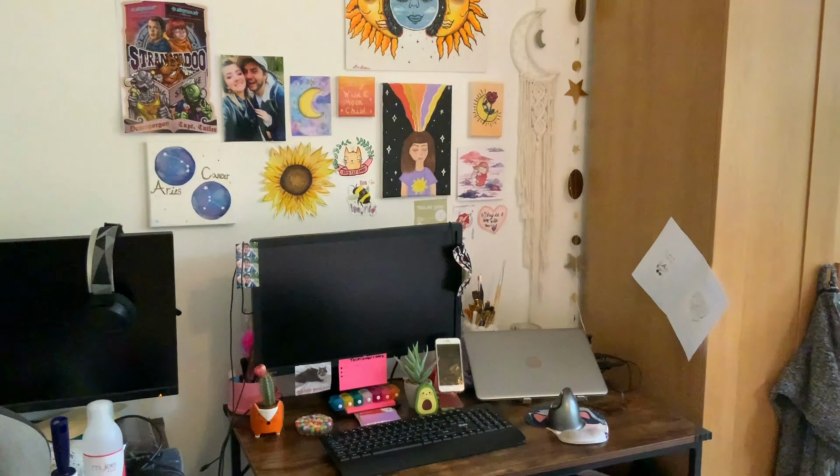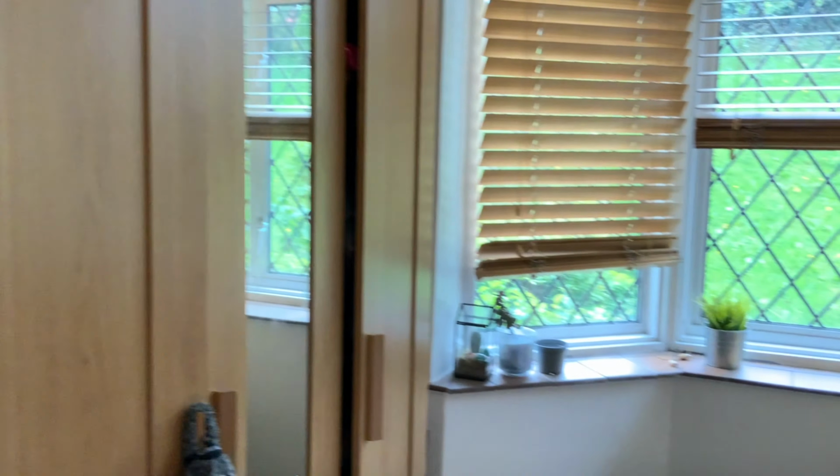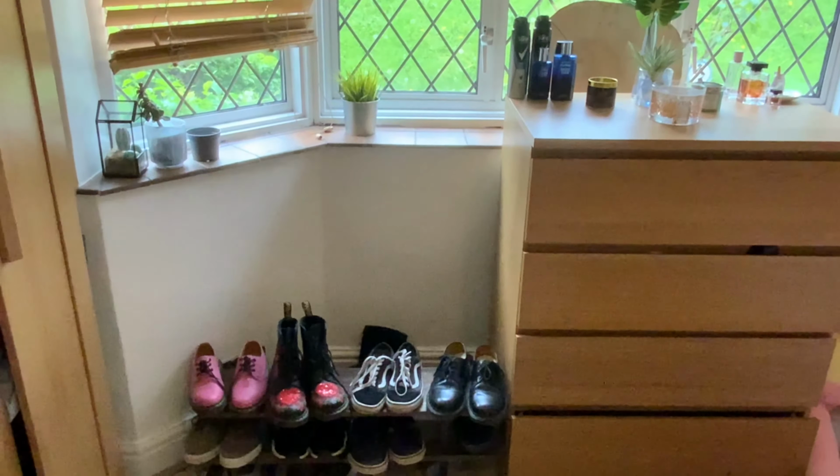So here is everything all finished and tidy. The desk area is looking so much better. I will show you a little before and after clip in a second.